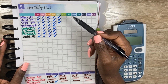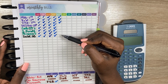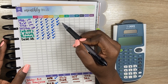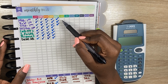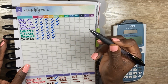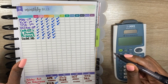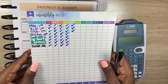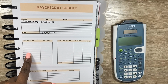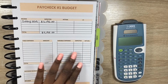For the month of May, I need to take care of my utilities, cash envelopes, sinking funds, personal spending, debt savings, as well as the first few bills in June, which are my mortgage, Verizon, which is cable and internet, and T-Mobile, which is my cell phone bill. But I'm obviously going to split those up between paychecks 1 and 2. So for paycheck 1, I'm just going to take care of my variable expenses. For fixed expenses, I won't have to worry about anything this time, so I'm just going to dash that out.